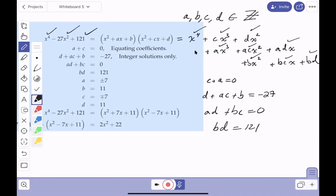Now, by the way, certainly you might say, when you do problems and you type them up, do you put all your scratch work down? Not really. But for me to put this problem down, I had to write all that stuff down. So what did I say? A plus C is 0. I got this here. What else did I say? D plus AC plus B is minus 27. I got that down. I got the AD plus BC equals 0. I have that down. And I have the BD equals 121.